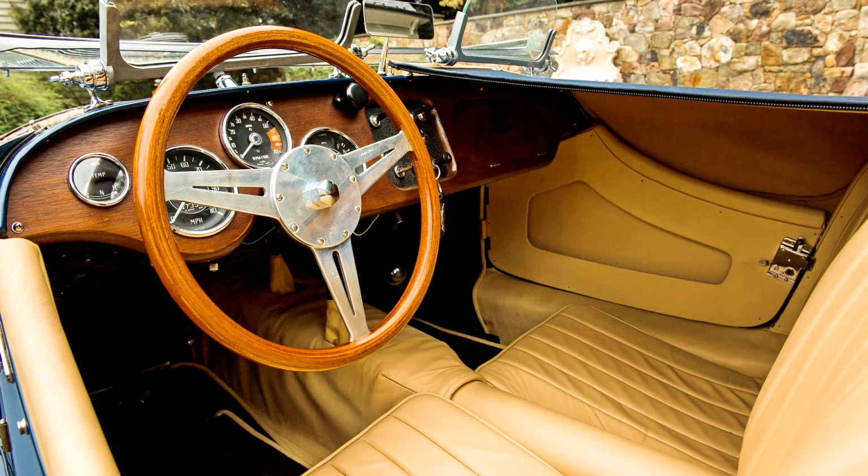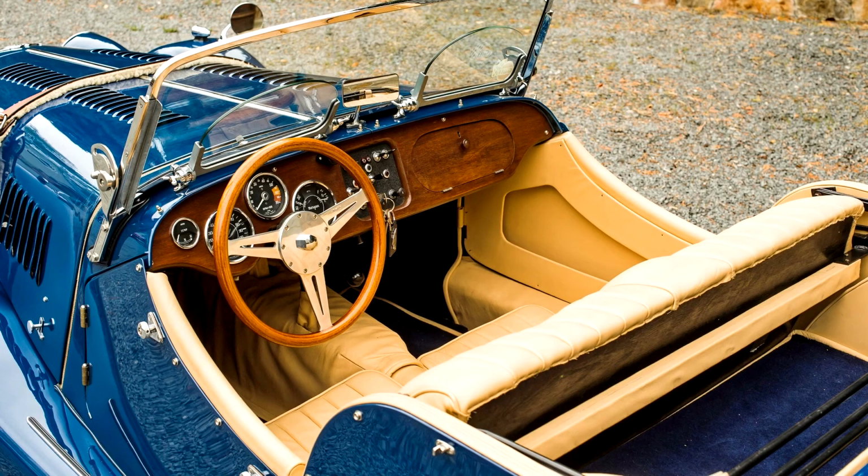This stunning Morgan 4/4 two-seater was dispatched on November 11, 1967, destined for the United States, where it was sold new by Joe Cam's Autorama of Pennsylvania. The Morgan Motor Company certifies that the car was outfitted from new with a leather interior, wire wheels, a heater, and the extremely rare and highly desirable louvered bonnet.